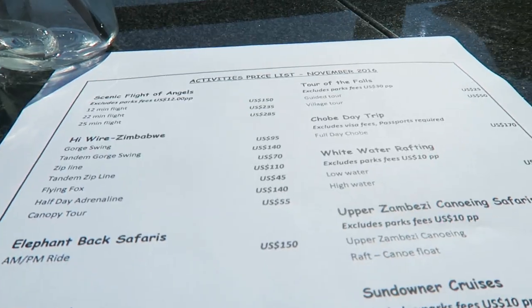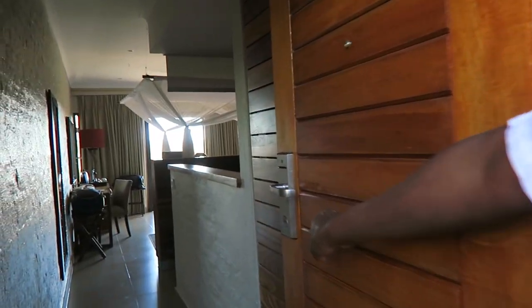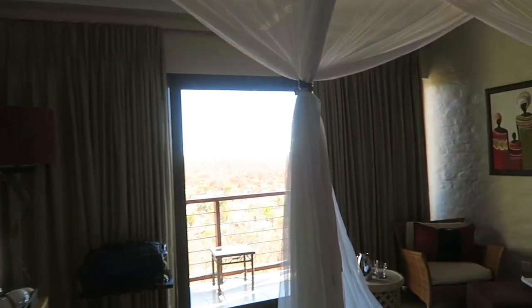There was a little bit of confusion when we got here, hence the second welcome drink, but it all worked out because we got upgraded to the club resort. So right now we're on the club lounge balcony. Welcome home away from home. This is gorgeous.